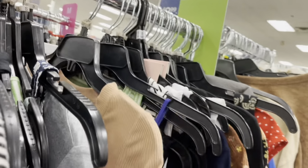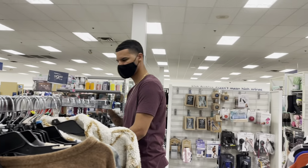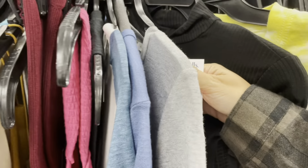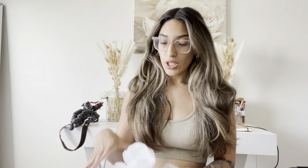Oh, I got some stuff for clearance for $5. Okay, this is $4.50. And I've been wanting this color shirt, so I'm probably gonna get this. $8.